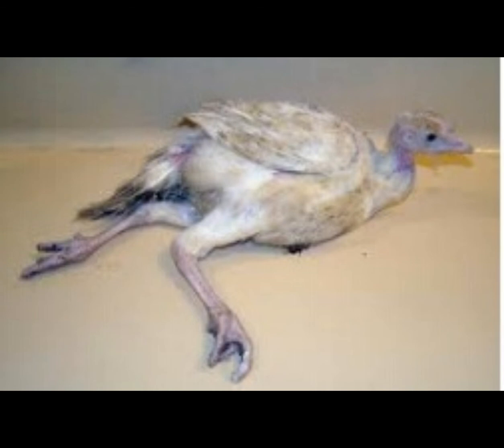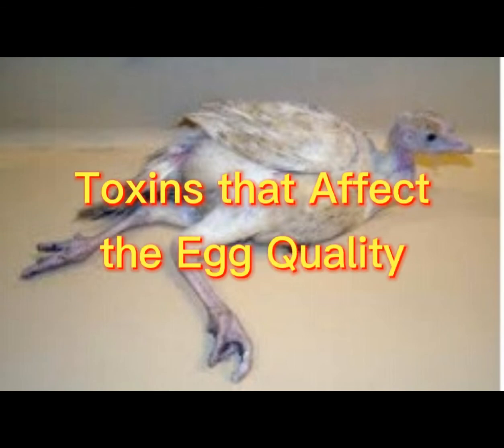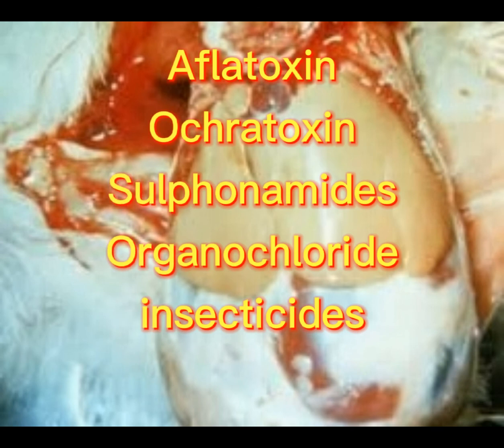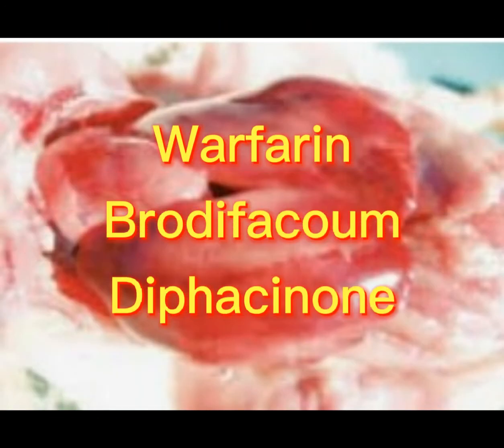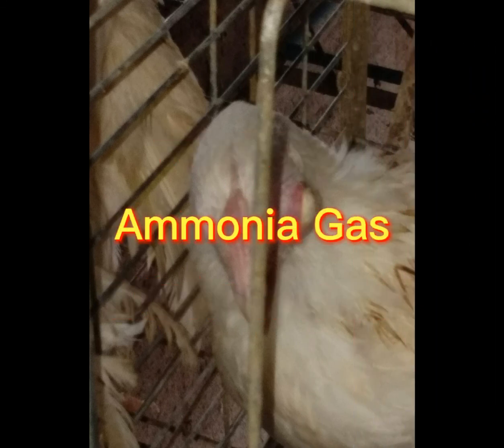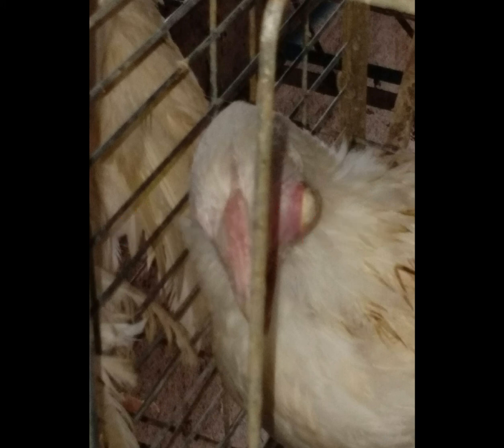And finally, the toxins that affect the egg quality. And these are aflatoxin, ochratoxin, sulfonamides, organochloride insecticides, warfarin, brodifacoum, diphacinone, and last is the ammonia gas. Now, these are the toxins that affect the egg quality.